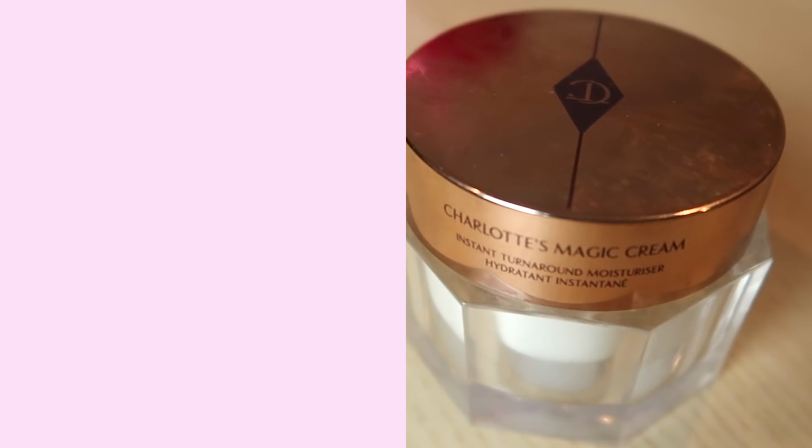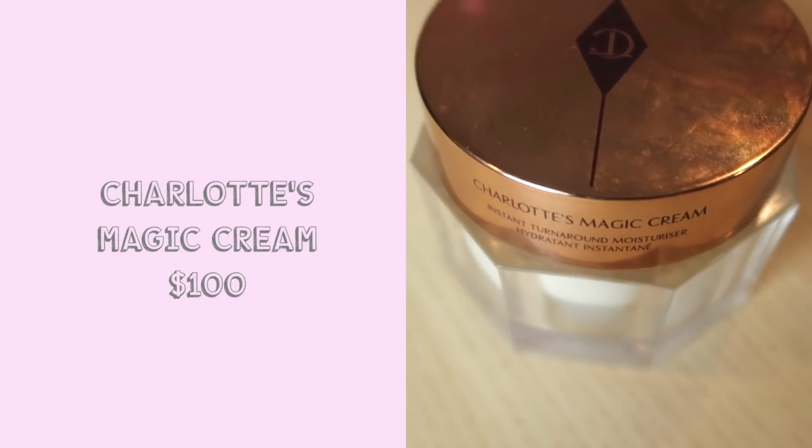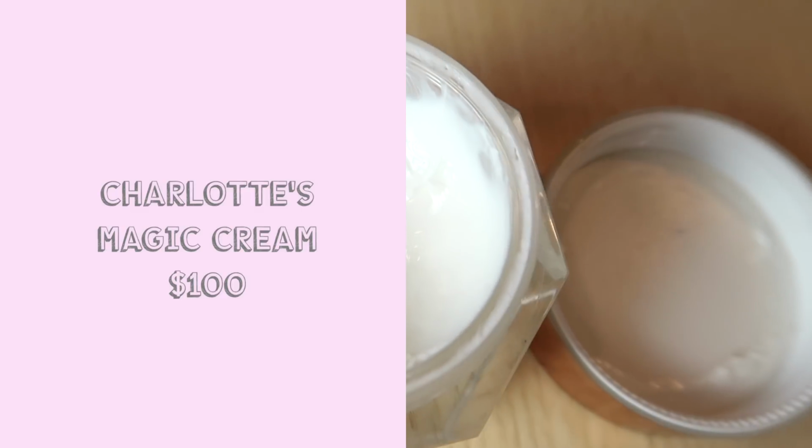I'm gonna be using the Charlotte's Magic Cream, and this is running for $100. And this is the smaller size. So the bigger one is I think like maybe 300, but this stuff is amazing. It makes your skin feel very nice, or if your skin is really going through it, it's really good to put underneath your makeup or just, you know, going to bed with it.